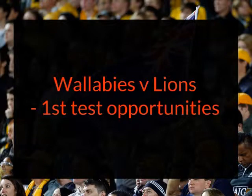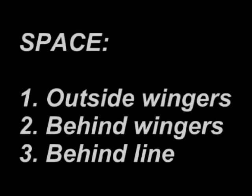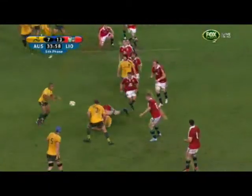Let's have a look at how the Wallabies dealt with their attack opportunities in the first test against the Lions on the weekend. I showed you last week that there are three spaces the Lions have been offering teams in their warm-up games, and they were all present again on Saturday night. Outside the wingers, behind the wingers, and behind the line. Let's start with outside the wingers first.